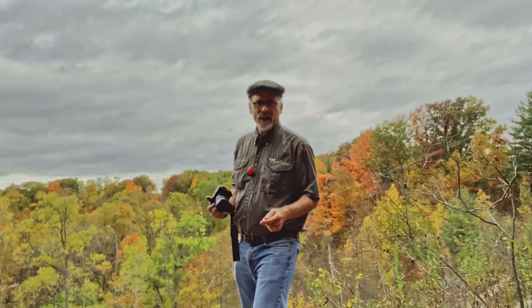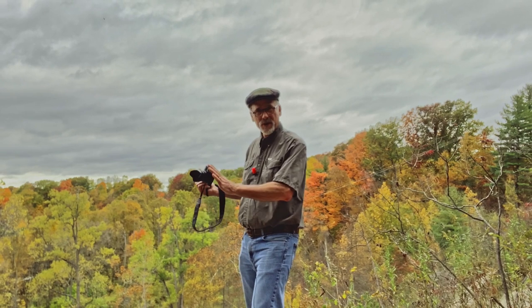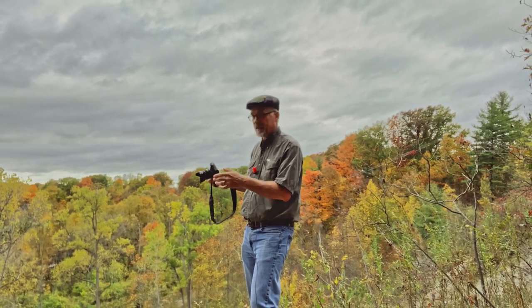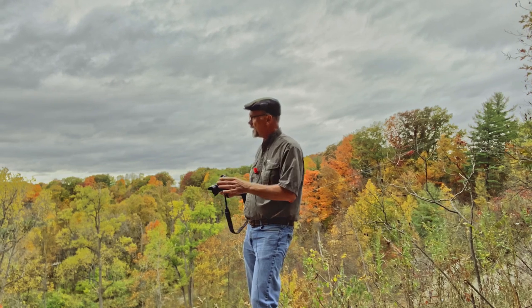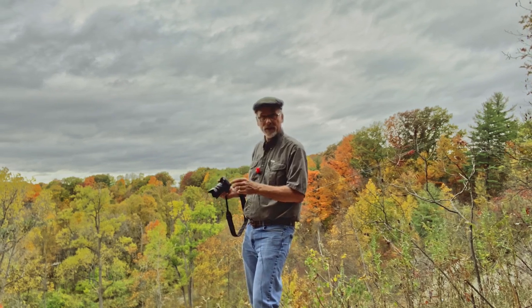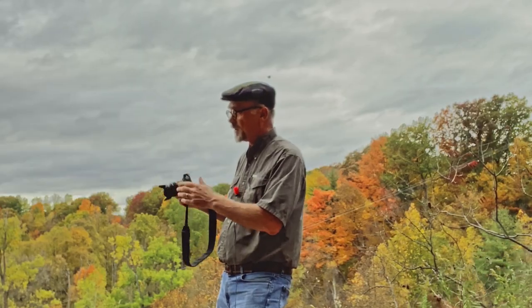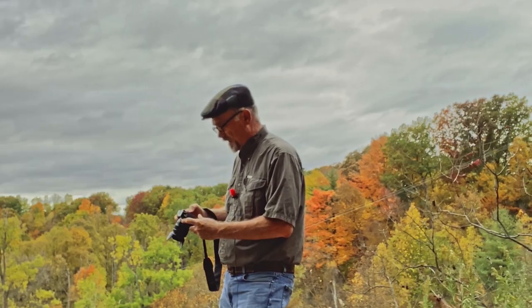I didn't want to take the time to set up the tripod because I could do some stills handheld that would really give me an idea of what's actually going on in this scene. It's actually quite beautiful even with the light that we have at the moment. I'm going to switch my camera over to video. I'll let you actually look through the camera and see what I'm seeing right at the moment here.